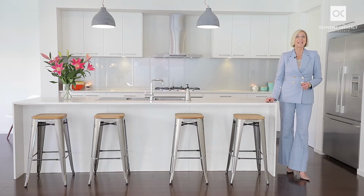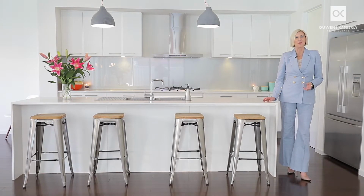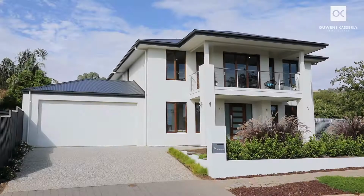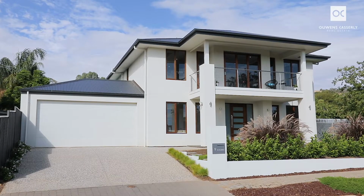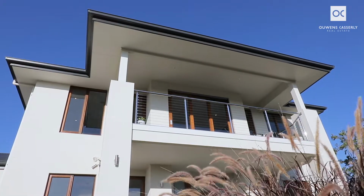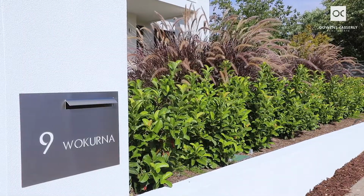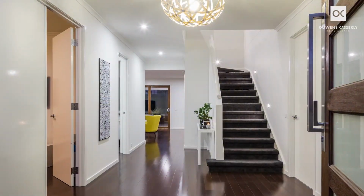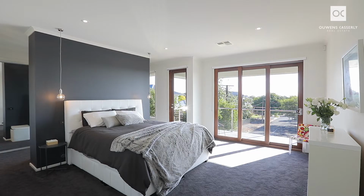Welcome to a spectacular resort-style family home, beautifully positioned in the heart of Mitcham. Displaying a striking street presence with impressive clean line architecture, this eye-catching six-star energy rated residence was custom built in 2014 for the current owners and offers extensive family accommodation.